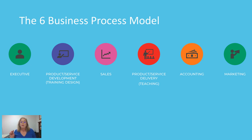So I have a process for business startup, and this is based on everything I went through starting my business, all the courses that I took. I saw that business startup courses don't give you what to focus on when. So I created this 6 business process model, which means that you create these steps in your business in order. The first thing is you start your business up. That's the executive process. You get your permits and your legal infrastructure. Then you have products or services.